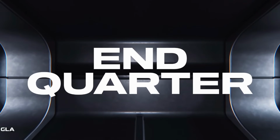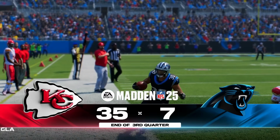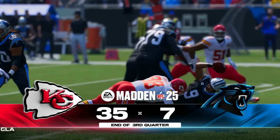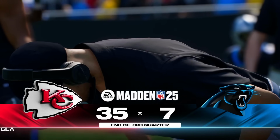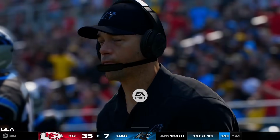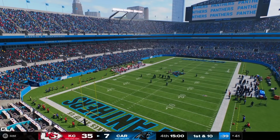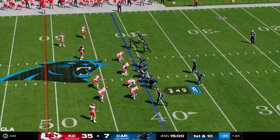So both teams trade touchdowns, and the third as we're through 3 quarters of play. You're watching the NFL on EA Sports. And we're back now in Charlotte. A lot of folks starting to make their way to the parking lot. Their guys trail big here to begin quarter number 4.